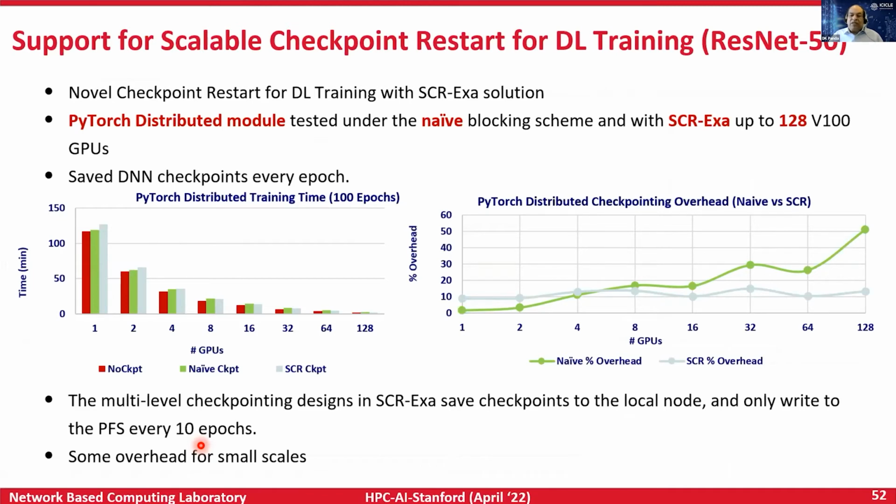Here we have been working closely with Lawrence Livermore National Lab. Some of you might be familiar, they have this scalable checkpoint restart called SCR. So we are working with them to have a customized version. We call it SCR Exa. And here you can see some initial numbers.